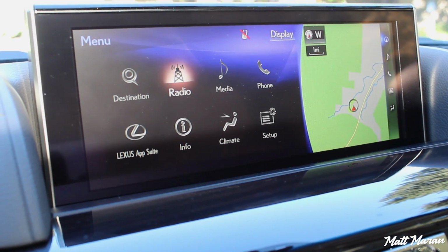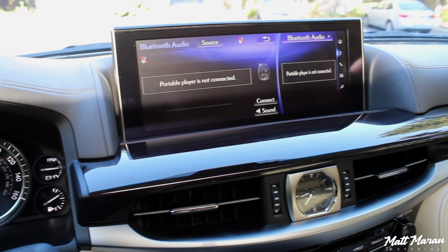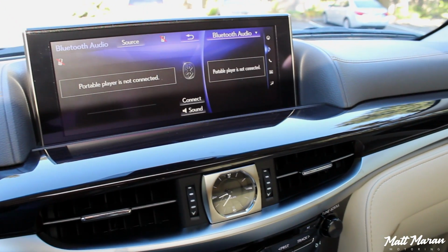And then you have a few shortcut buttons here also down by the shifter and that little controller. And so overall, a pretty good infotainment system, but again, not super feature packed either.